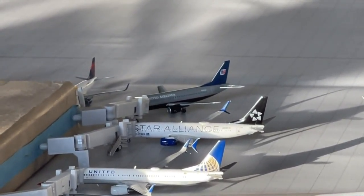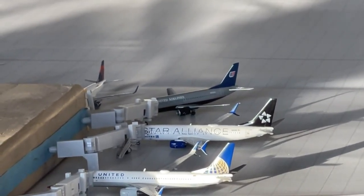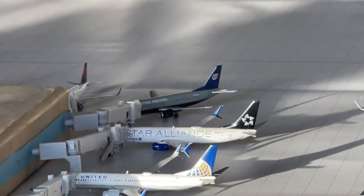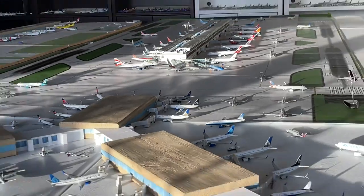And then the beautiful Battleship Gray 737-300 is currently making the nonstop flight today in from Fort Lauderdale. He's going to have a continuing flight today over to Fort Myers. So really nice lineup of aircraft right there at Terminal B.